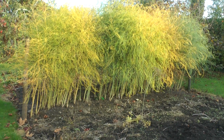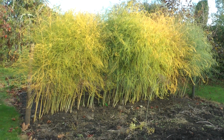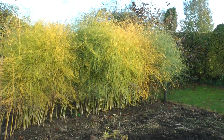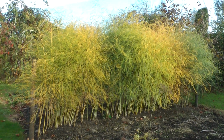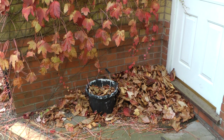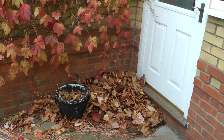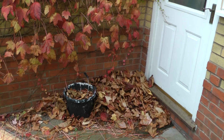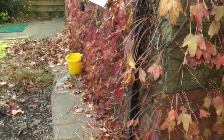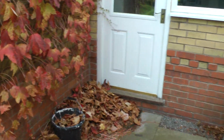So as winter approaches, all that remains to do is to cut back all this asparagus. But it looks so nice at the moment, so I'll just leave that for the time being and rake up all the leaves. Leaves piling up everywhere. I don't normally clear them up until they're all off, otherwise you're at it for weeks. But it won't be long now.